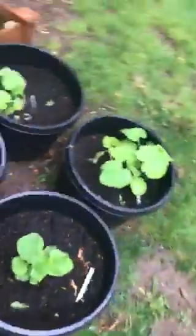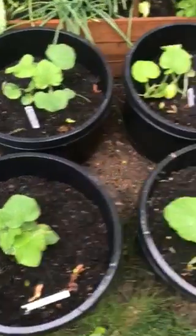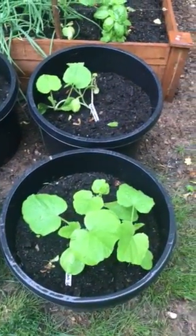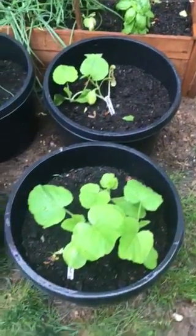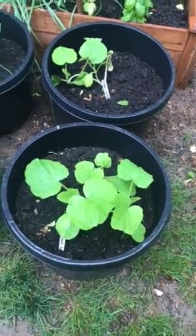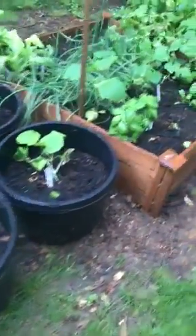Here we've got 2 bins full of butternut squash and 2 bins full of pumpkin. One pumpkin is a jack-o'-lantern style, and the other is Cinderella's pumpkin, more decorative French heirloom pumpkin. And as they grow, I'll move them around to get them more sun as they need it.